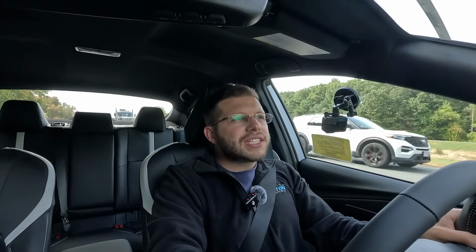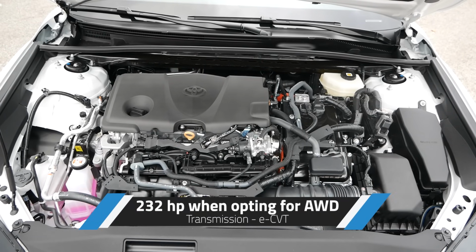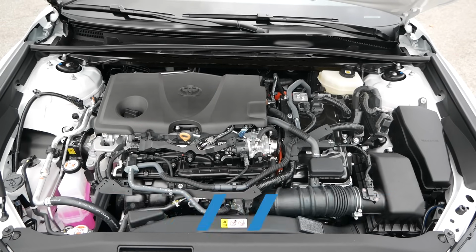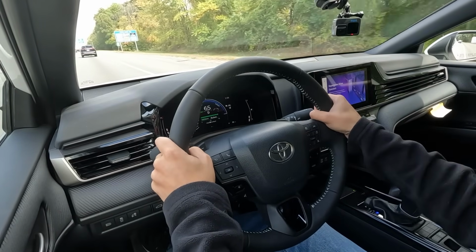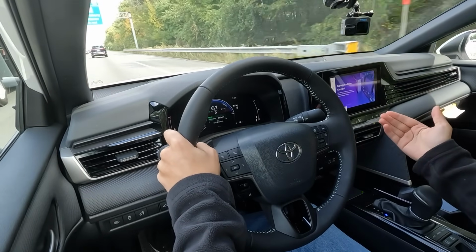And lastly, with the SE, you are going to receive a 2.5-liter hybrid 4-cylinder engine. Since we have all-wheel drive, that will produce 225 horsepower. And across all trims for 2025, you are going to receive an eCVT. But none of that really matters, though, because this car does feel rather smooth on the roadways, especially at highway speeds. Now, since we are on the highway, might as well talk about the interior insulation.